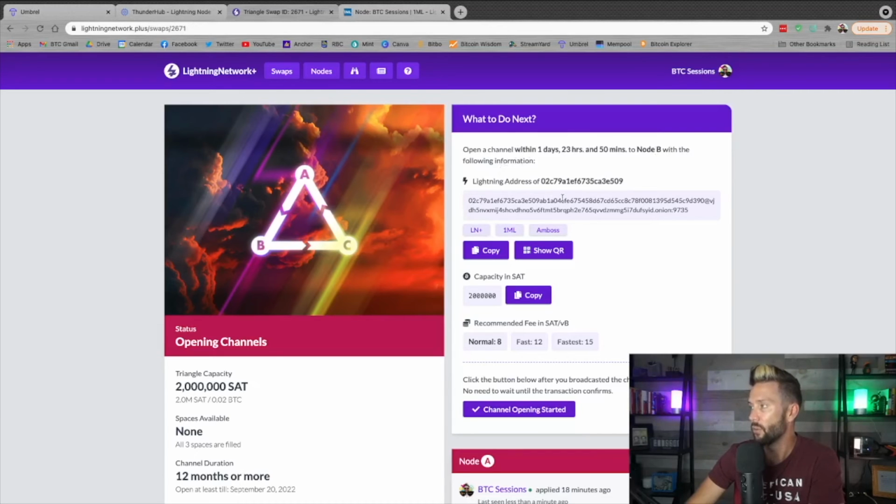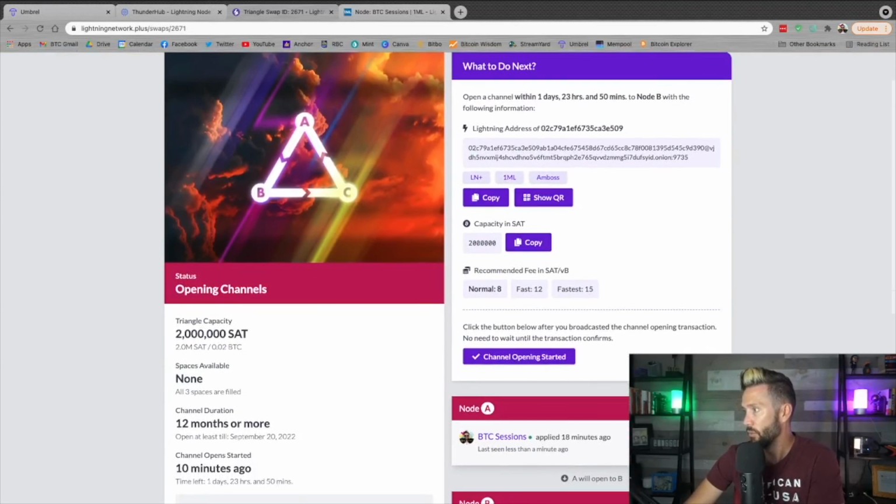Okay, so I have a lightning address for this individual. I also have a capacity. Of course, I set that myself, and then it says a recommended sats per byte or vbyte. Okay, cool. So first I need to do these things, and then it says click the button below after you broadcasted the channel opening transaction. No need to wait until the transaction confirms.